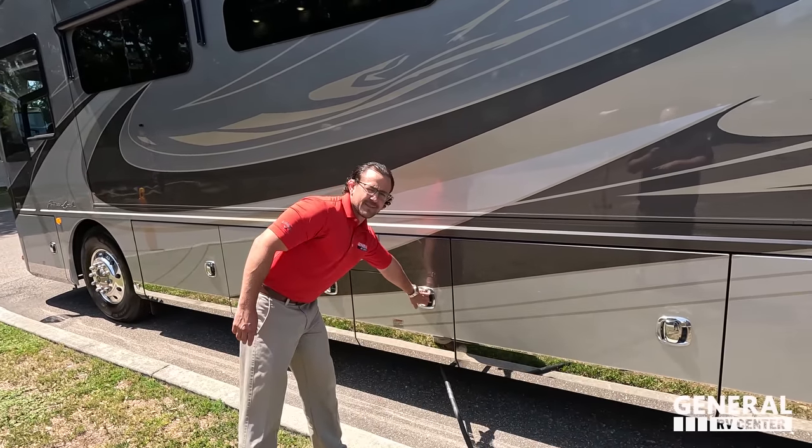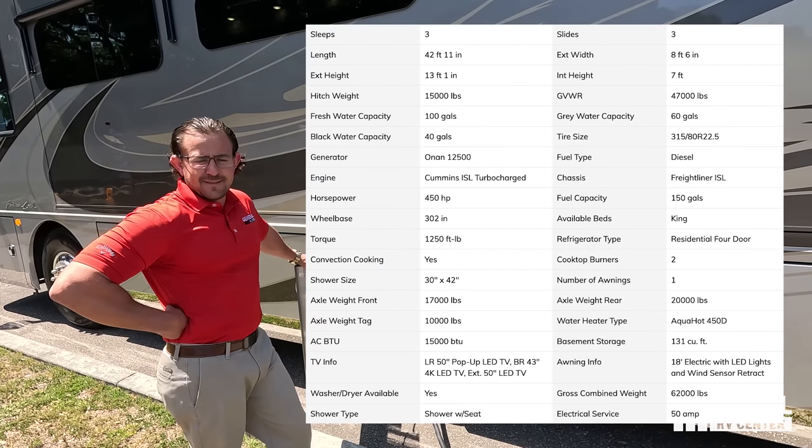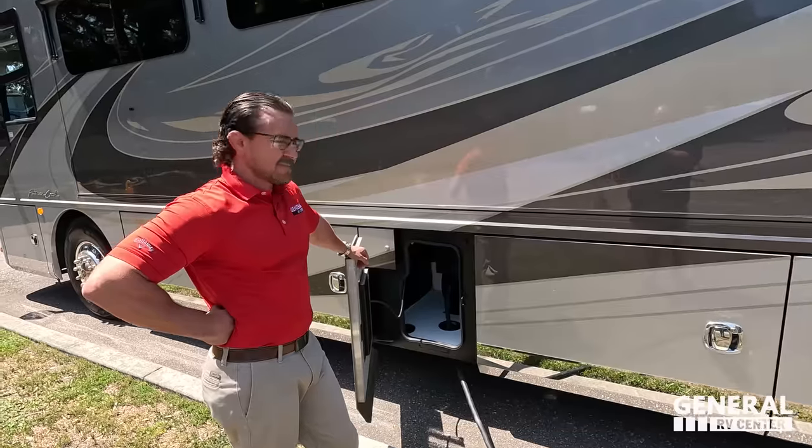Yes, and then Miss Jen, if you could put all the rest of the specifications about this motorhome up so everybody can see who is watching on television.